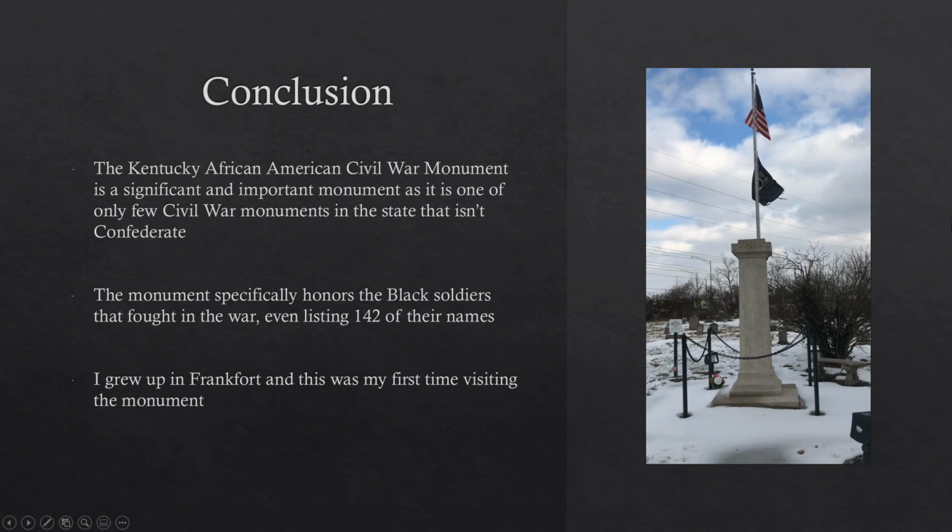So in conclusion, the Kentucky African American Civil War Monument is really significant and important as it is one of the few Civil War monuments in the state that isn't a Confederate monument. So as I was just mentioning, rather than trying to uphold this false memory and false understanding of Kentucky's role in the Civil War, this monument is trying to help display the real history and also trying to specifically honor the black soldiers that fought in the war, and listing 142 of their names to help to promote the memory of those specific people.